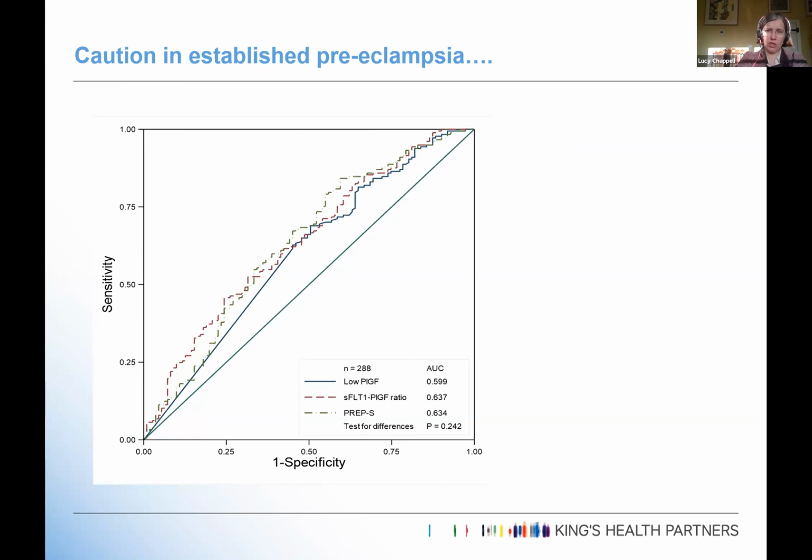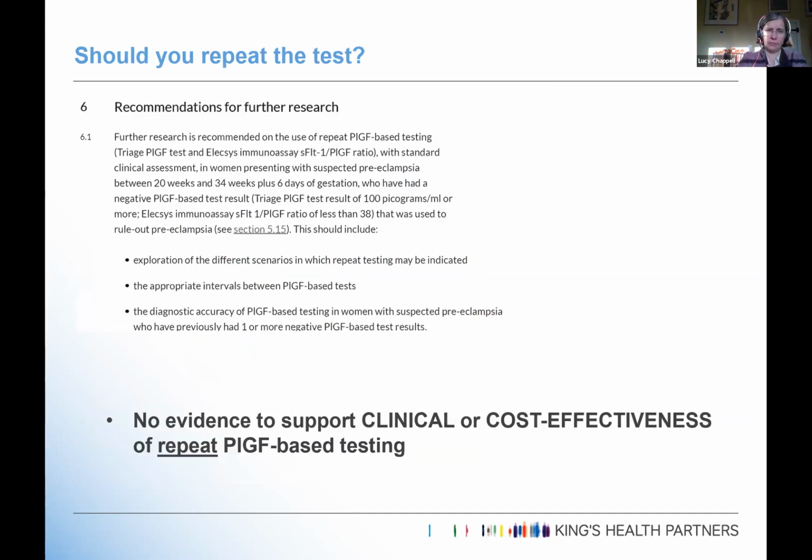And the other component is that what drives delivery for preeclampsia, placental growth factor may not be the best test to predict that. So I come back to the point that the blood test is for use in women with suspected preeclampsia, which is exactly how NICE directs it. It is not a test for women with confirmed preeclampsia, and we, as a community, all need to be clear about how we are advising its use.